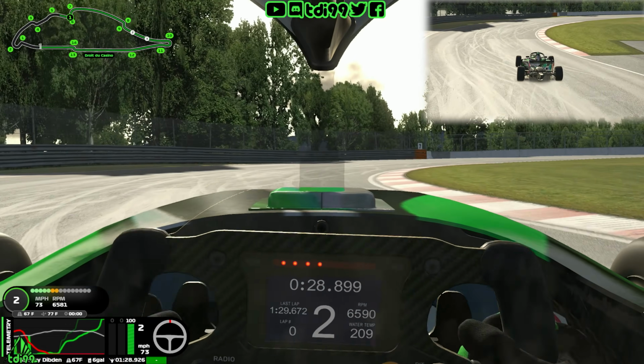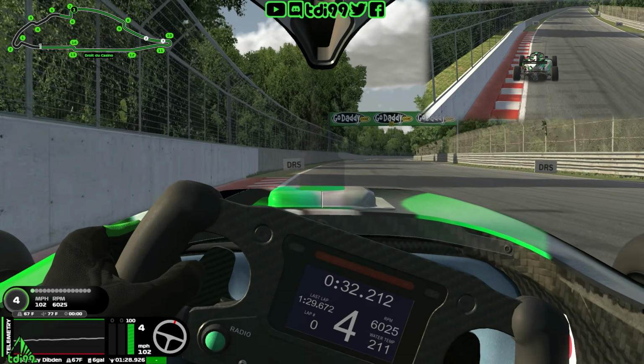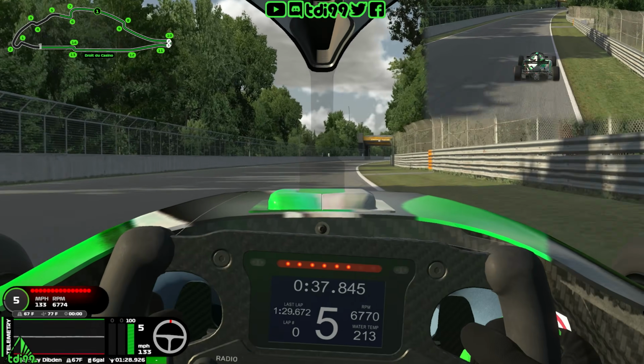Again, don't cut that apex curb too much, but we want to be on full throttle for this one, and that's what I mean. You can take the curb a little bit like that. You can take that full throttle because it will benefit your straight line speed down this little straight, so try and maximize your apex. So compromise the first one, maximize your second one.